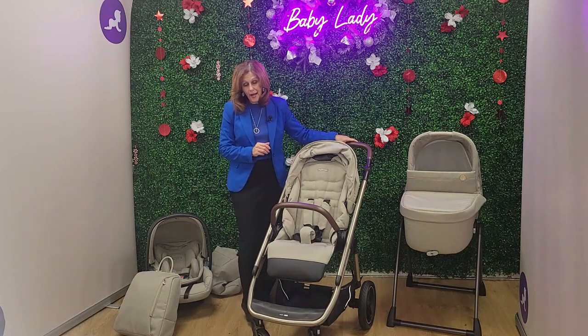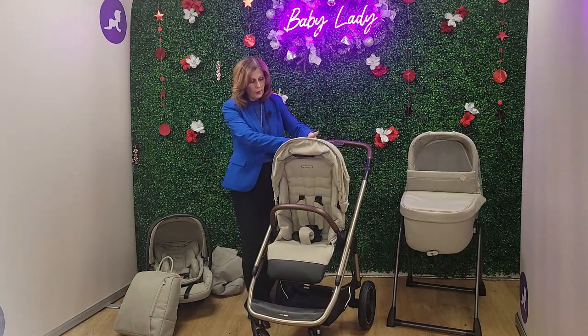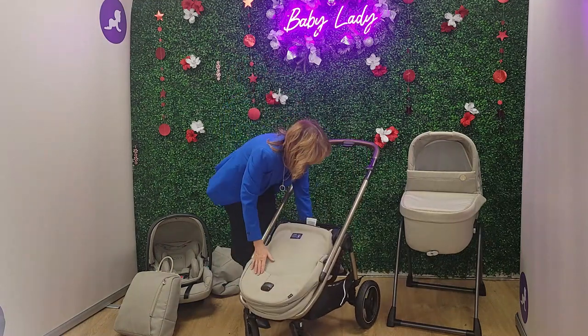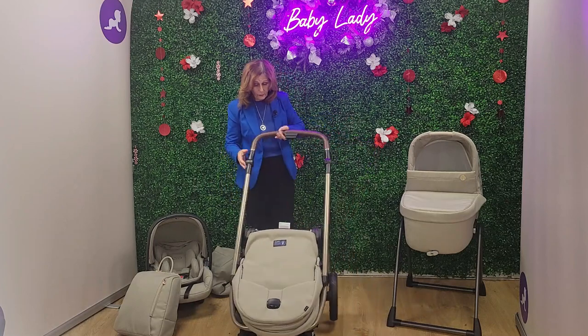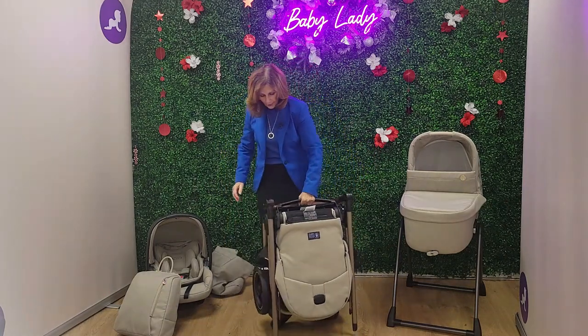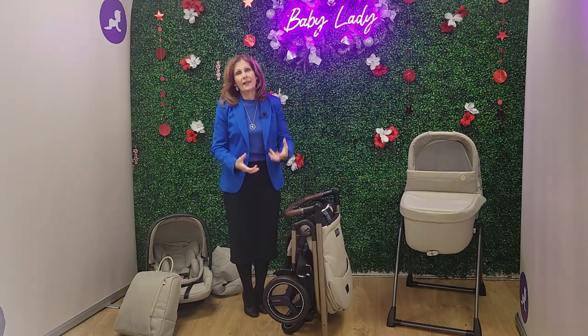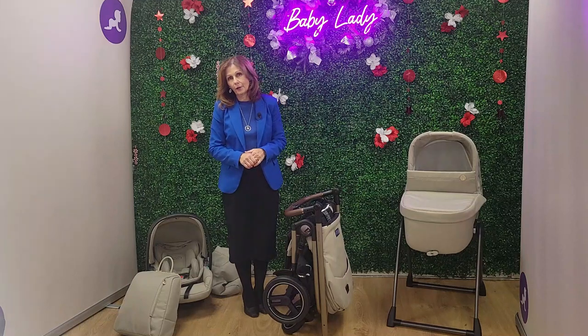Now, as I said, you can fold this with the seat unit on. Great option if you've got a small car. All you do, pop our seat unit all the way forward like this. And you can also do it forward facing as well. Look how clever that is. Now, if you've got a smaller car, but you still need an off-road pushchair, this may well be a really, really good option for you.